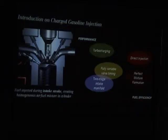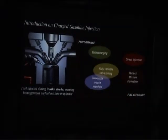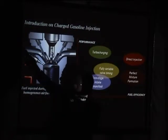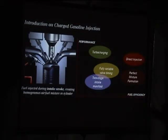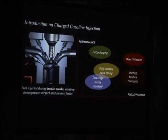Now, what we've done with these new CGI engines as part of the Blue efficiency measures is that we've put in turbocharging, which gives you performance, and it also saves you a bit on fuel efficiency. We gave you direct injection, whereby the injectors are no longer injecting at the intake port. The injectors inject fuel directly into the combustion chamber. That way you can meter exactly how much fuel you'll need, and you don't have to put in an ounce more. Yeah? So that comes with perfect mixture formation. So you get 100% stoichiometric fuel measurement every time. Yeah? Fully variable valve timing, that is something that has continuously been put into our engines, and all these things add to performance as well as fuel efficiency, so they all work together in the new CGI engines.